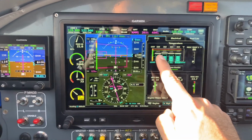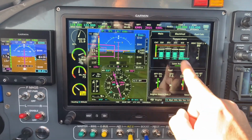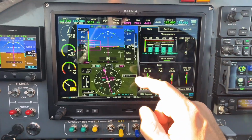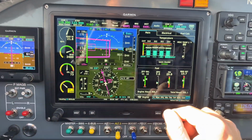CHTs and EGTs. CHTs are in the 320s, 330s. EGTs are showing delta EGTs because I'm about 100 degrees lean of peak right now. The lean assist is on, which is showing me the delta and the lean of peak. And that's why I'm burning only 7.5, doing 150 knots.